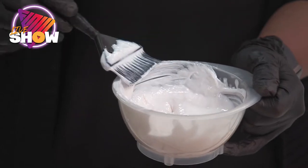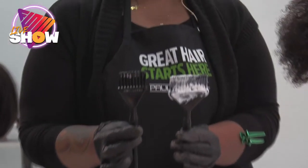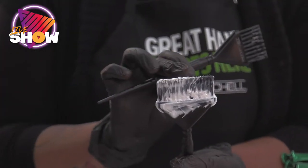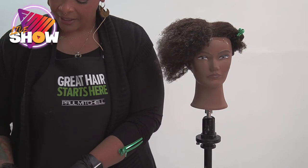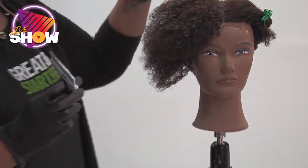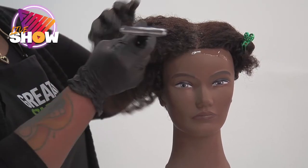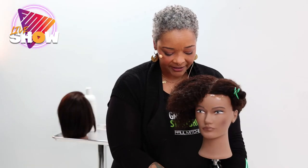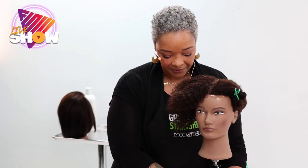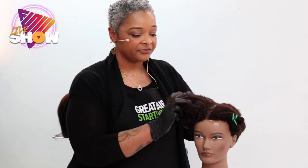And again, I'm just using the Paul Mitchell Balayage brush. This is actually their wider one, so we've got those two different sizes. I like this wider one just because I can get to a larger section of hair. And especially with relaxers, seeing as how we're hitting front and back of the hair, I want as much coverage as possible. Now for me, I usually like to start in the top section of the hair. Some people like to start from underneath, total preference.